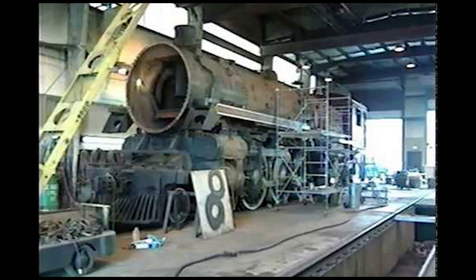Work on the old Canadian 464 Hudson took more than 2 years to complete, with a price tag of more than $2 million. Again, don't know if this is in US dollars or Canadian dollars, making it one of the most expensive locomotive restorations in Canada.